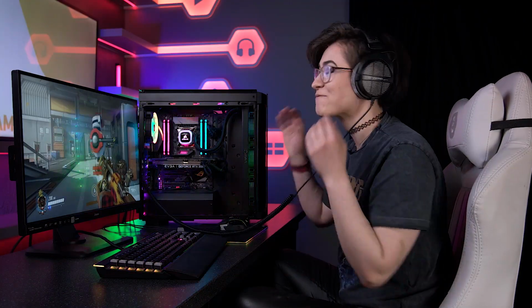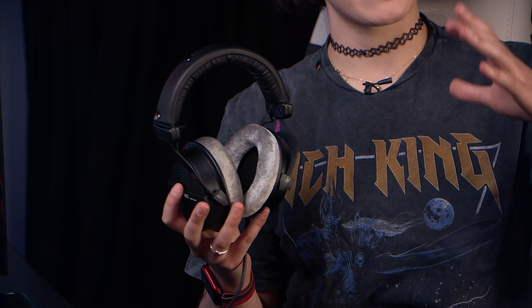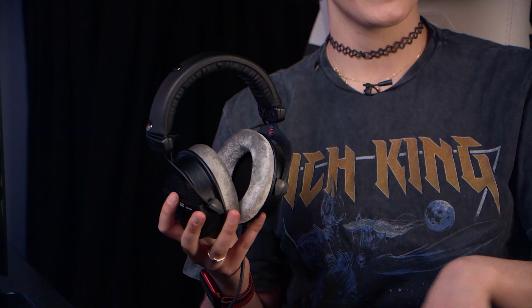Alright, that sounds pretty good. So comfort-wise, they're brilliant. They feel really, really soft. They feel really, really nice on the ears. And I was also really conscious about how much pressure it was putting along my temple because of my glasses. Something I wanted to point out to you guys. Feel absolutely no pressure with these. These feel really, really good.